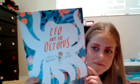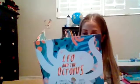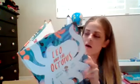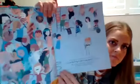Okay, this one. Thanks, Carly. This one is called Leo and the Octopus. This one is really interesting to me because the person who wrote this compares octopuses to people on the autism spectrum and how they behave in the water and just the things that they do. And so this book talks about Leo, who is on the autism spectrum. And he says, I must be living on the wrong planet. He thought none of the children understood Leo and he didn't understand them.